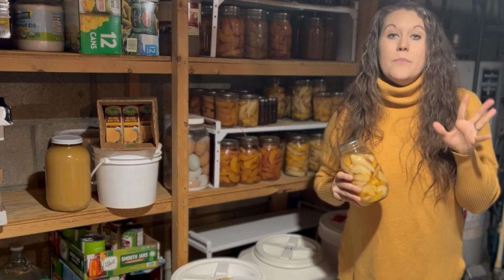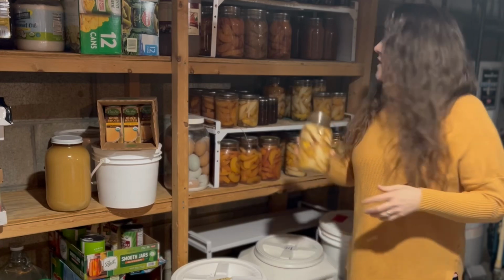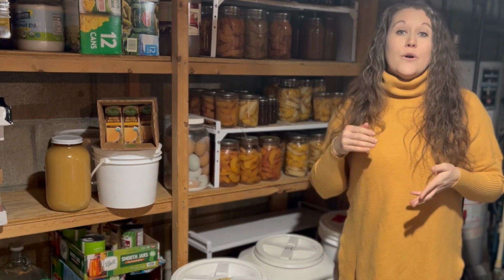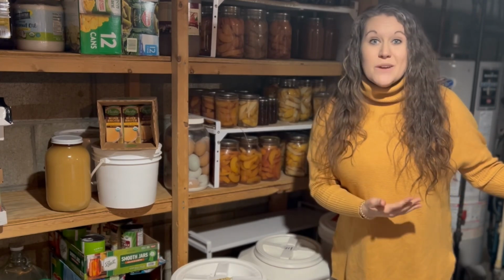So I like to can up fruits that I have either bought in bulk or that I have grown. Now this is a great thing to do with any fruits and veggies that you can grow or buy yourself, especially if you can buy them locally or if you can buy them in bulk at a good price. Or if you can forage them in your yard.